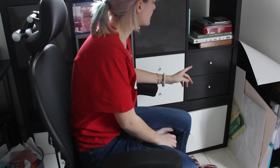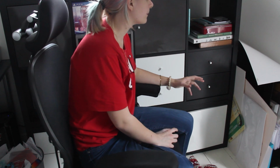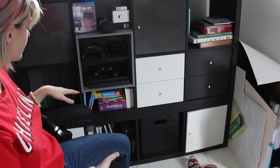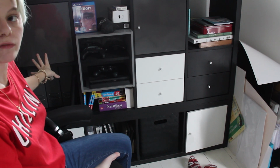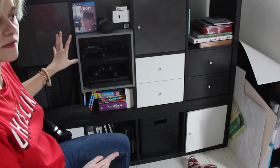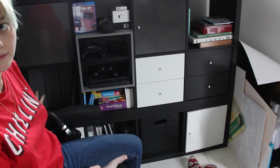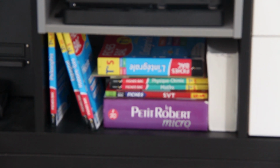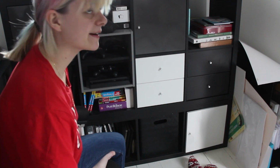Then over here it's just school books, school manuals and everything. Then this is actually all of my big fat art books. Then I'll be very quick because it's not that interesting over here. Here it's a bunch of official papers, administration stuff. Very boring. Then over here it's just revision stuff for my exams that I won't be having this year, so it's a waste of money.